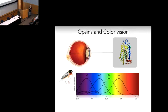But opsin expression, on the other hand, is something that I became really interested in, because gene expression in general has the potential to evolve a lot faster than protein function. It has been shown to have a large impact in phenotypic evolution, and it can also drive interesting differences between sexes, so sexual dimorphism.